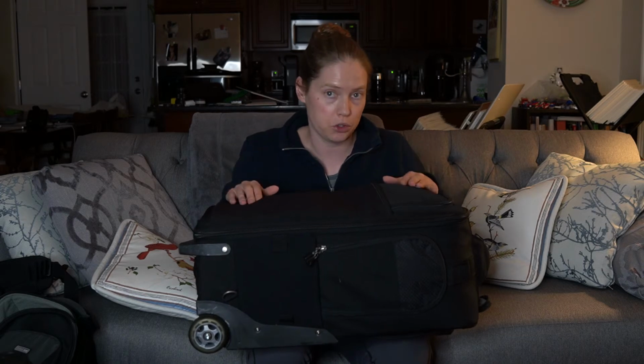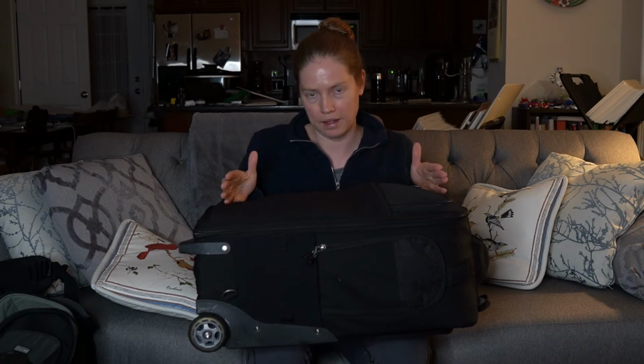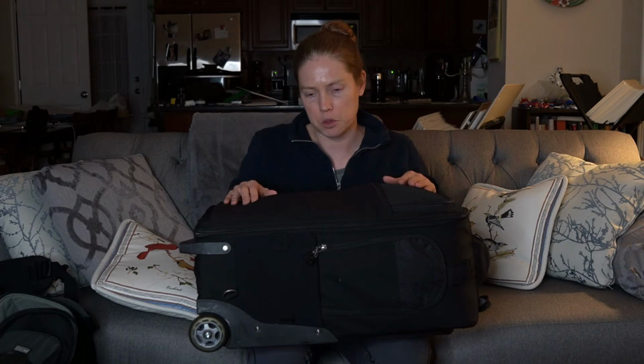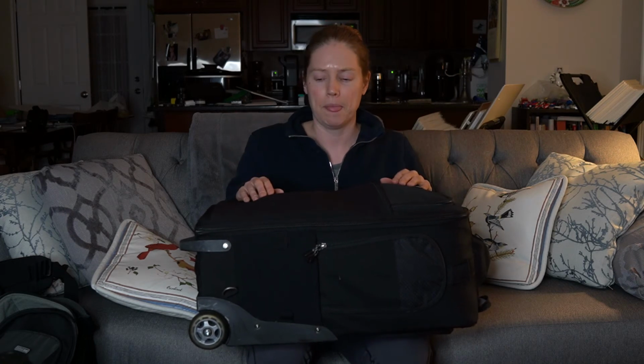This is the Think Tank Photo Airport Security version 2. There's now a version 3 that's out. I originally bought this bag because I wanted to have my entire kit be able to fit into one bag. The first time that I flew with this bag, I was going to Scotland. The ticketing agents, not even at the gate, but at the ticket counter, made me check this bag after making me put it in one of those 'does your bag fit in here' things, and it didn't fit.